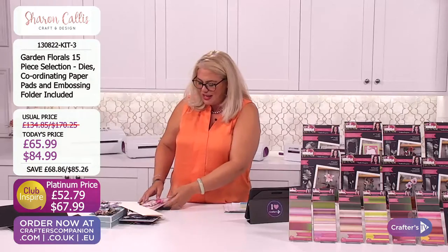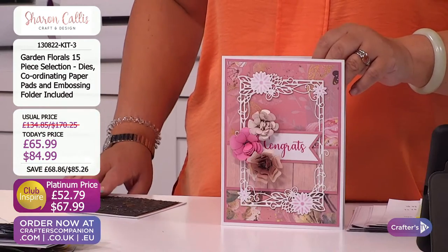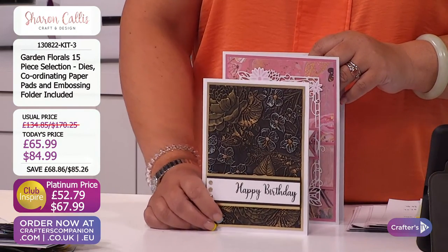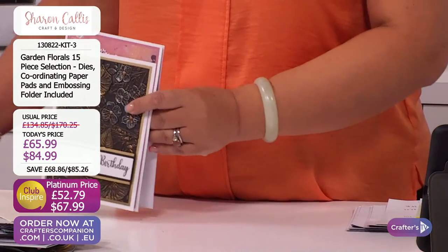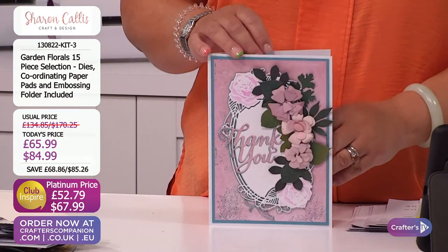So these are making stunning cards. This one using that die, and that rectangular die there. This one using that embossing folder and some gilding wax on there. And you can see that amazing shimmer that you get with that gilding wax here. And another couple of floral designs here as well.